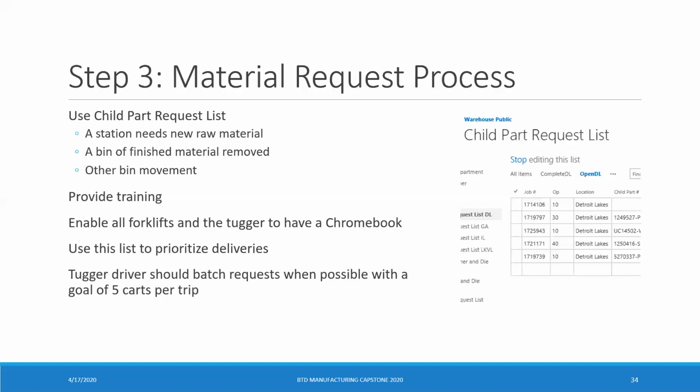And the tugger driver specifically should batch requests when possible with a goal of 5 carts per trip. So an example of this would be when a bending cell requests new parts, as long as it's not urgent, the tugger could put that on hold until a few other requests come in from that bending area and then go make all of those requests at once.